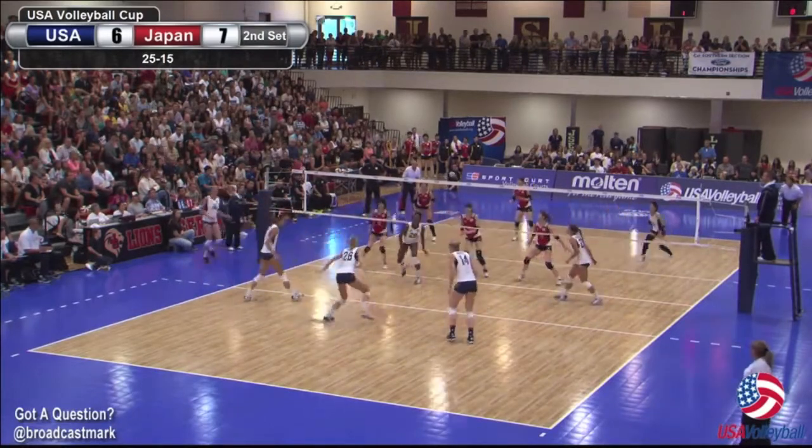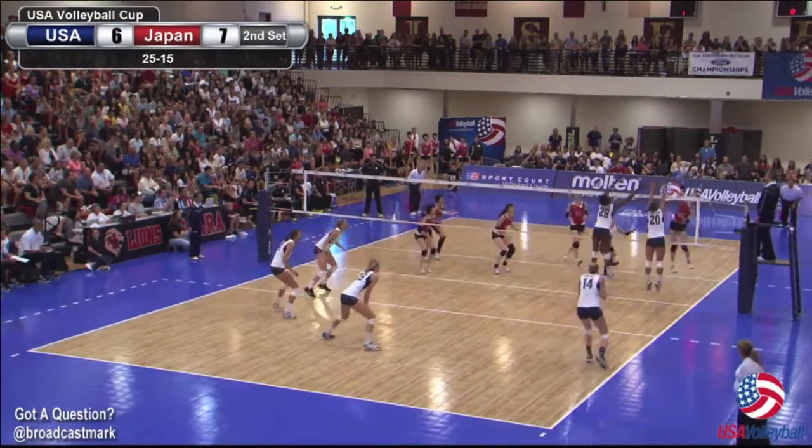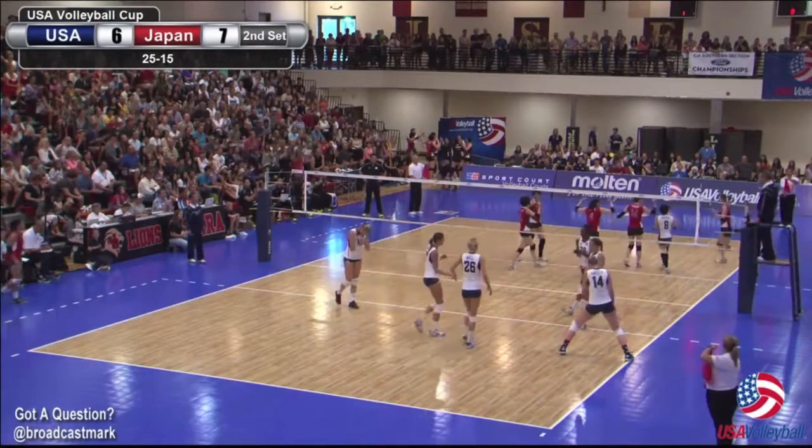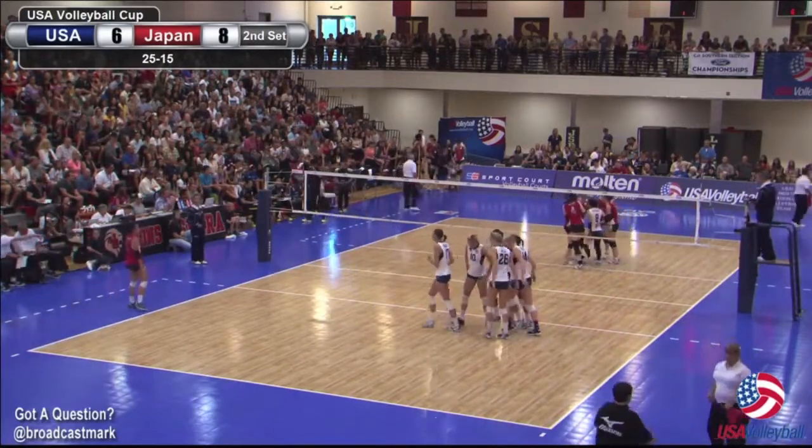Big time block for Japan, but a great cover by Peo. What a diving stab after that ball hits the net. And again, Saori Kimura with the big swing. We have reached technical timeout number 1.